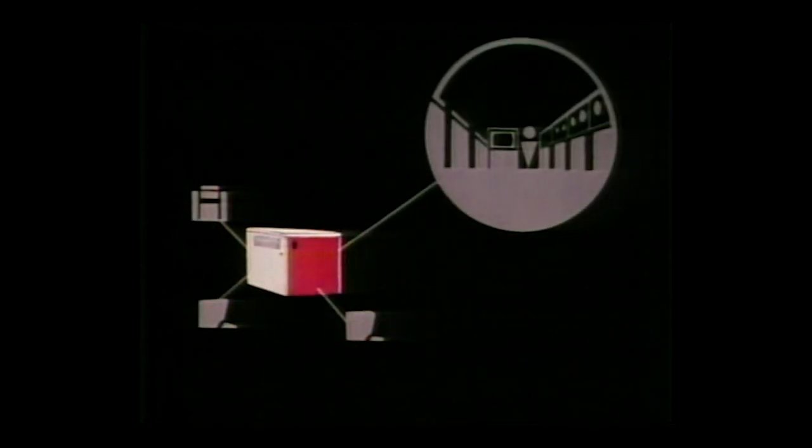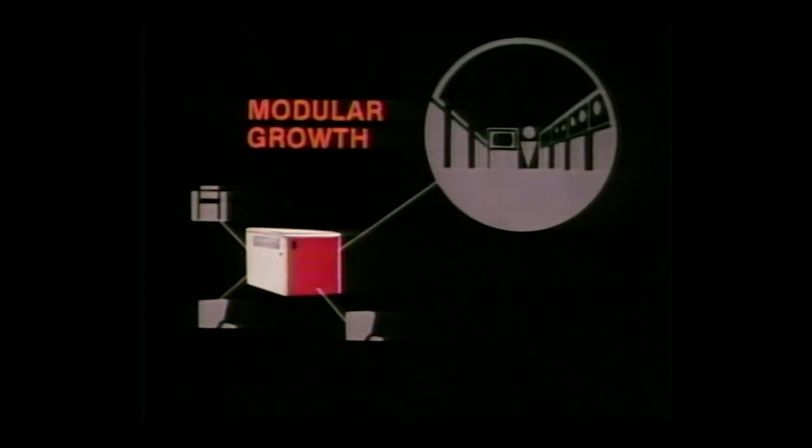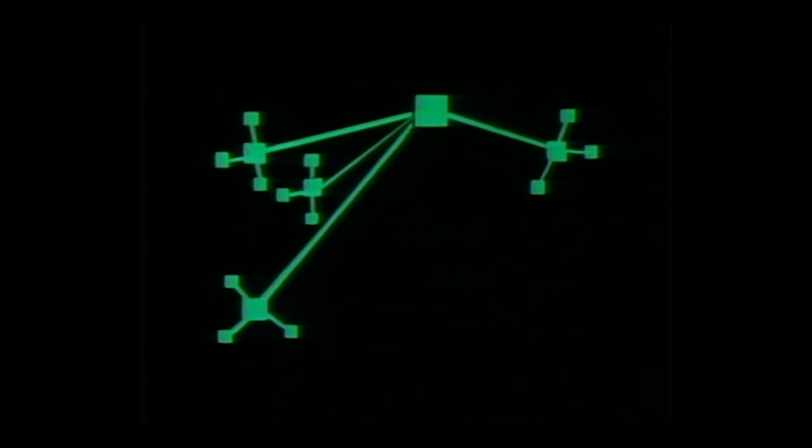The 4300 series is providing economic modular growth capability, allowing us to offload from the central site. In Portland, we have added considerable computing capability with the 4331, improving availability, and reducing communication costs. We plan to initiate 4331s at other sites, and will distribute more 4300s when required.